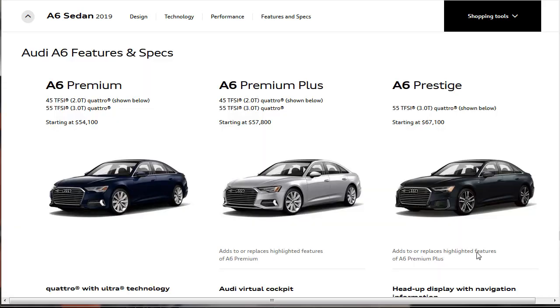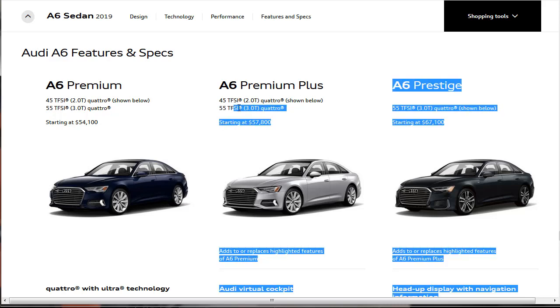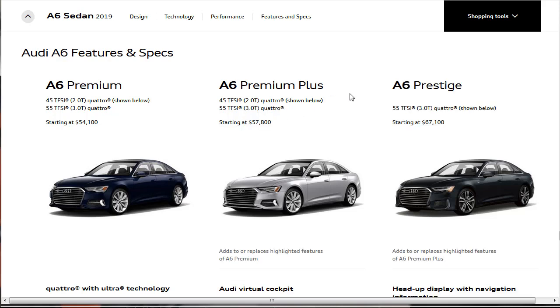Here's a nice shot of the 3 trim levels. Like I was saying way in the beginning, the A6 Premium, that's the base model. You could get it in the 2-liter turbo or the 3-liter turbo. It starts life at $54,100. The Premium Plus, which we're going to build and price on this video today, we're actually going to do the 55 3-liter turbo. If you get the Prestige model, you can only get the 3-liter turbo. The Prestige starts at $67,100. Our Premium Plus starts at $57,800.